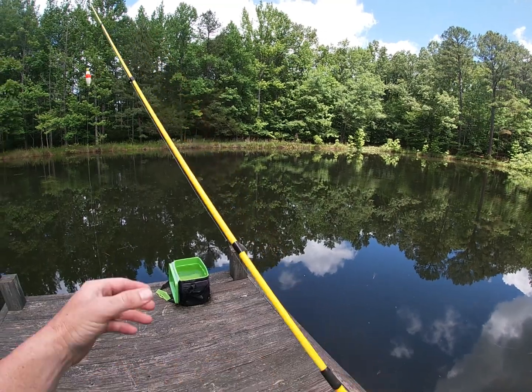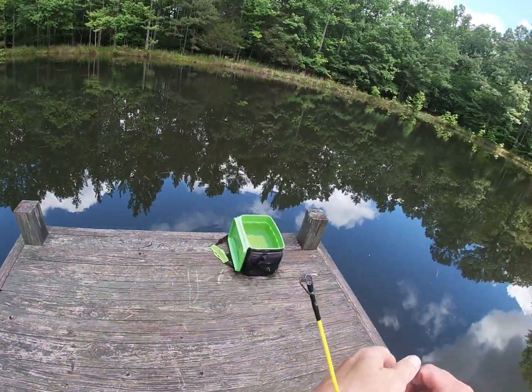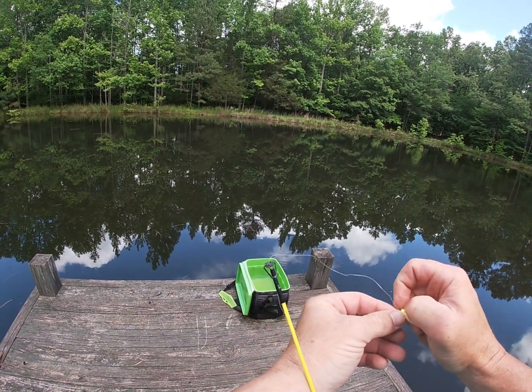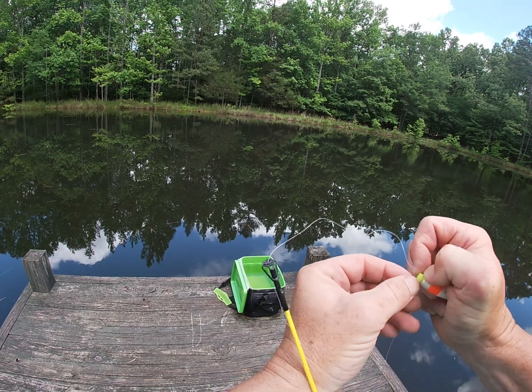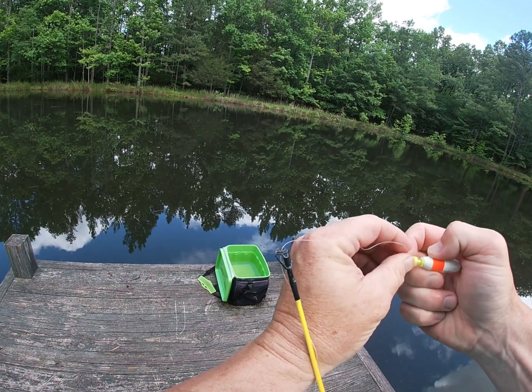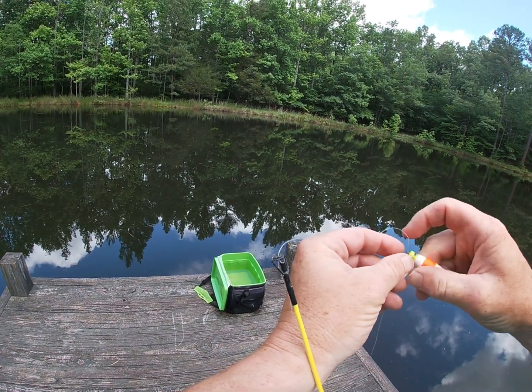I probably won't even need this cork. I don't think it's gonna, good grief. I don't think he realized just how many, got a few bass mixed in there too, which I'm trying not to catch. But yeah, this ain't gonna take long at all.